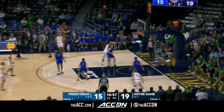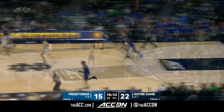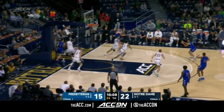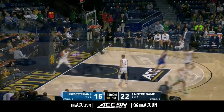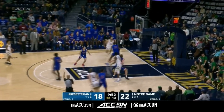Pflueger out for Goodwin. Beautiful passing. Jogo. Bang. Two for two. Higgins comes down with it. Schubert trying to push in transition. Attacks a lane. Kicks it out. More passing. Jenkins. Wow. Great basketball. Great coaching. It's been a fun game to watch. Not a lot of whistles.